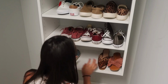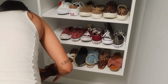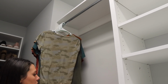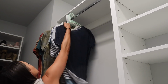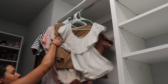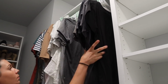So I think I mentioned this a little bit in the beginning, and let me know if you guys are like this too, but when I'm organizing, I have to experiment first and try different things. So you guys will probably see throughout this time lapse, I end up moving stuff a couple of times, or at least moving it once. Like for example, I started putting all of my short sleeve shirts on the top, and I realized that it would probably be better to put my tank tops there. So I ended up moving everything back down. So again, just a forewarning, if you see me moving things around a lot, it's because I just end up being so indecisive. Let me know if you guys are the same.